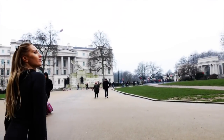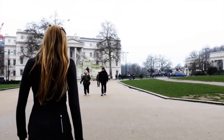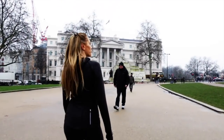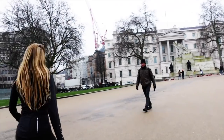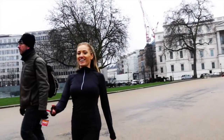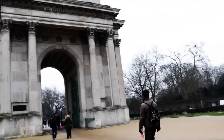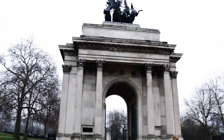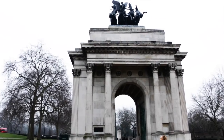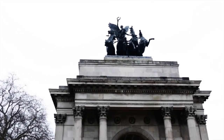That's where you've got Hyde Park. So this is called Hyde Park Corner. This roundabout goes the whole way around this area. It's huge. And I remember the first time I took my driving test, they sent me around here. How scary is that? So just up here, have a look at this. Isn't this amazing? All these statues up here. And London is full of this.